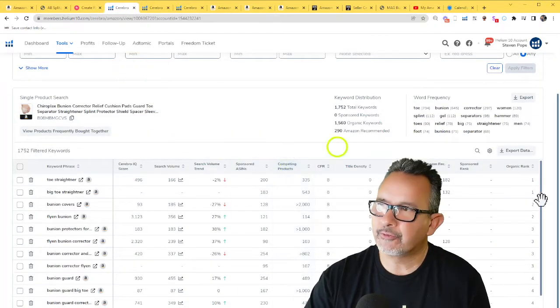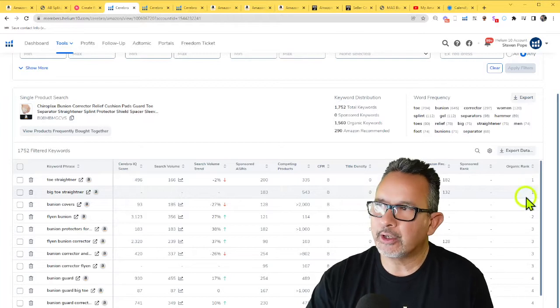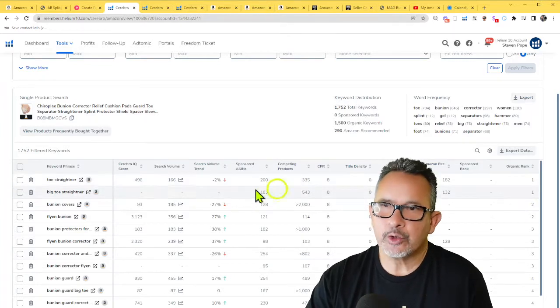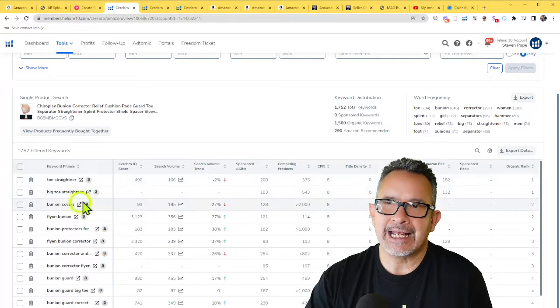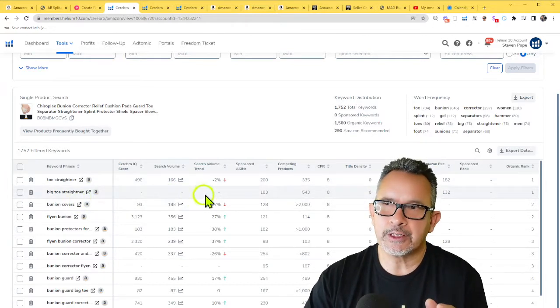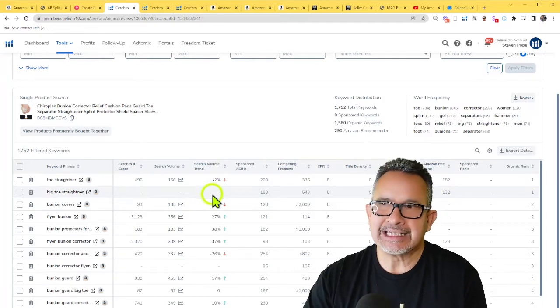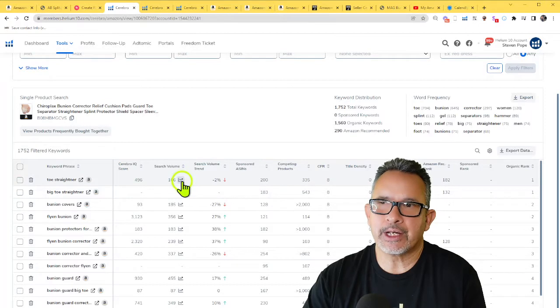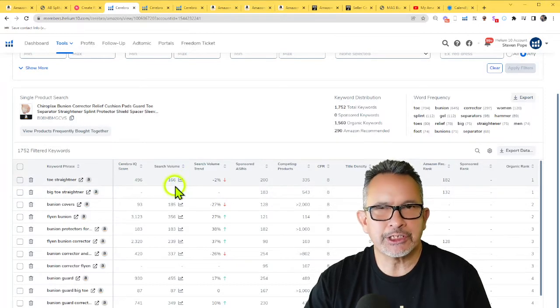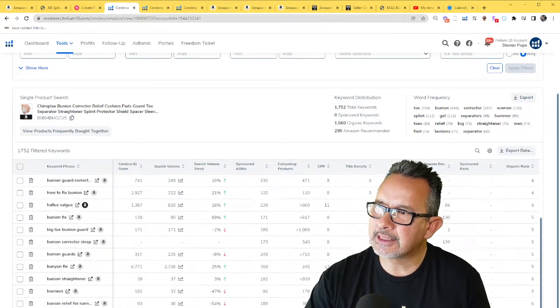Taking a look further at the ones that you are indexing for, you'll notice here that you are only in position number 1 for 2 organic keywords. Number 1 is toe straightener, and number 2 is big toe straightener, specifically those keywords. The problem is that as far as the search volume, one of them isn't indexing at all, and the other one has a search volume of 166, very low. And when you look further than that, you jump to position 3 to 4 to 6 to 10.